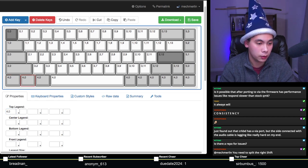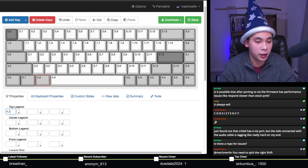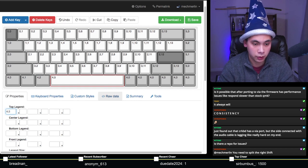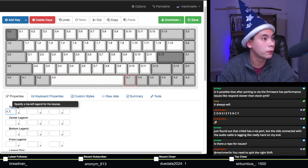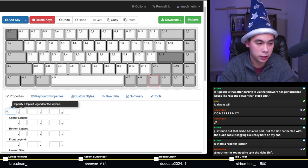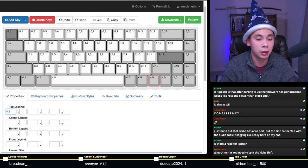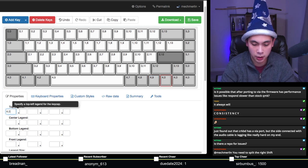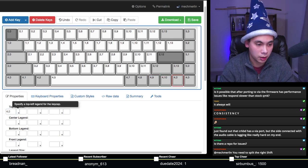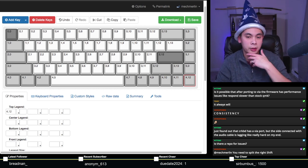4-0, 4-1, 4-2. Then it jumps to 4-5, then 4-7, 4-8, 4-9. Last three keys is 10, 11, 12. Okay, easy peasy. 10, 11, and 12. And there we go, we are done with the base layout.